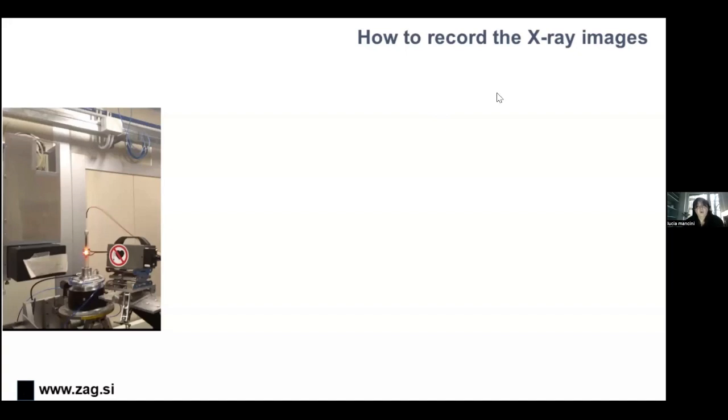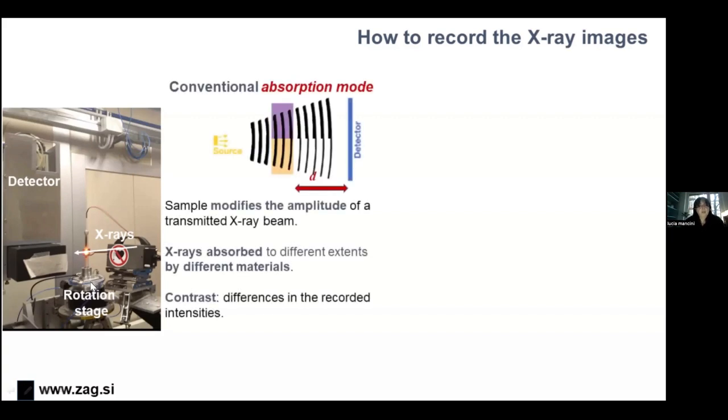When we perform X-ray imaging, this is a typical image of a CT beam line. This is the beam line at the left. Here you have your object, your sample. X-rays are illuminating your sample in transmission geometry. Here you have a digital detector, and the rotation stage where the sample can rotate, as I showed before. Images can be acquired in two different modalities.